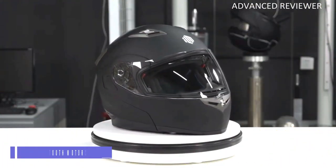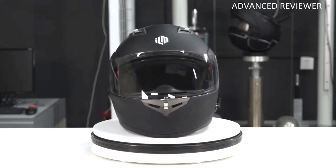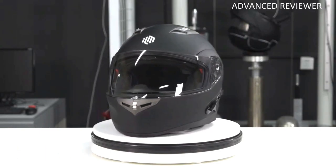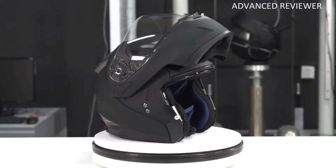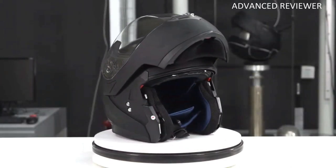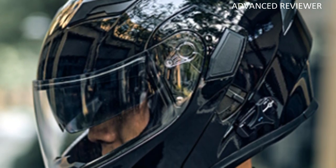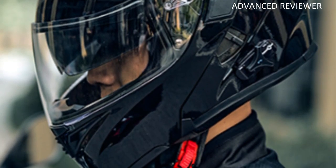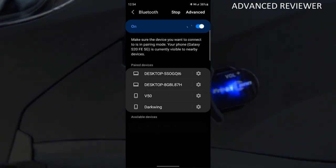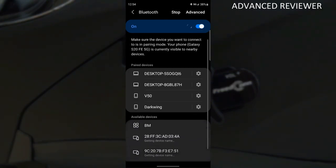Number 5. ILM 902BT Bluetooth Motorcycle Helmet. The ILM 902BT Bluetooth Motorcycle Helmet is made of a quality ABS shell, designed with dual visors, replaceable liners, and an air ventilation system. It ensures safe and comfortable wearing conditions while riding on the road. Its Bluetooth 3.0 technology offers riders one-touch control for calling, answering, rejecting incoming phone calls, and listening to music, FM radio, and GPS navigation audio.